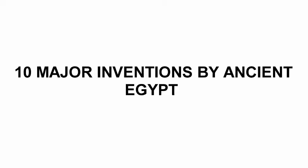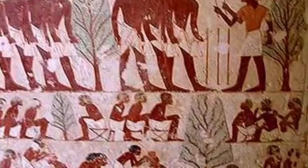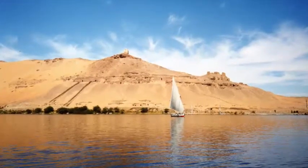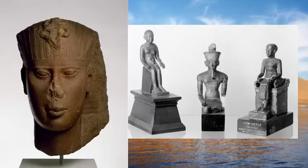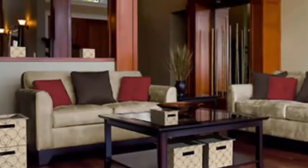10 major inventions by ancient Egypt. The ancient Egyptians were responsible for many inventions that we commonly use and that we take for granted in today's world. Their ingenuity has advanced human civilization in many aspects, from medicine, art and crafts, architecture, lifestyle and leisure in the modern world.